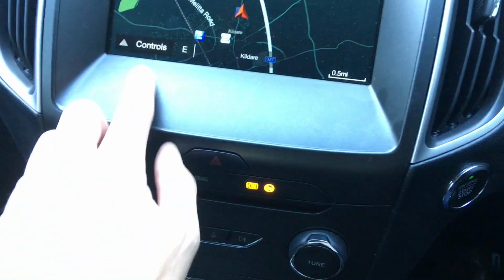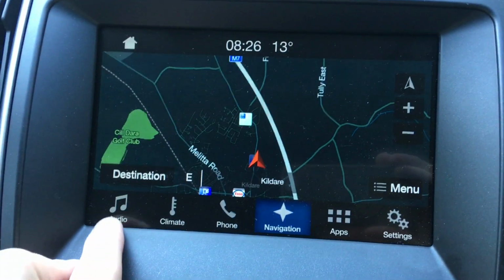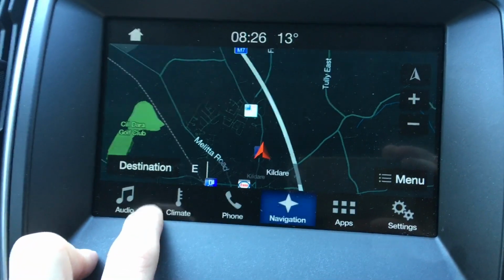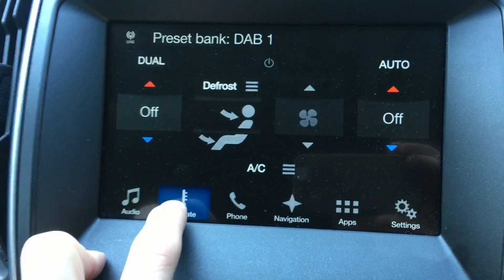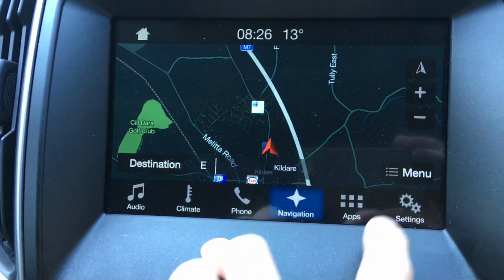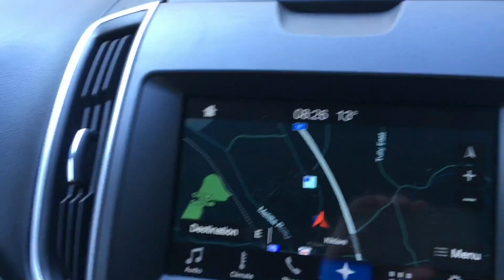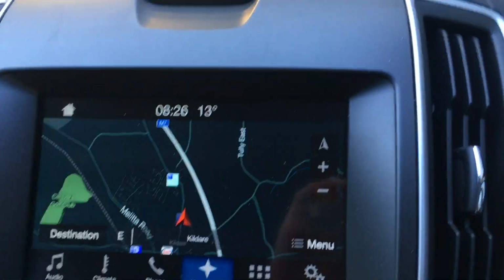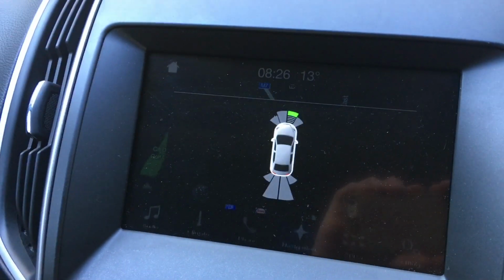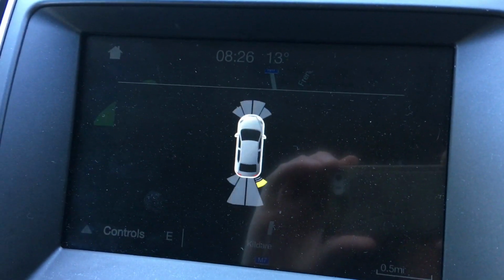However, everything as far as I can see moves back up into this big screen in through the center. So audio's in through there, or you can have your climate information in through there, or your phone, or satellite navigation, or everything in through there. And what's also there then is things like your parking assist. So if I drive forwards, I've got a problem, or similarly if I go backwards, it similarly tells me I've got a problem then on the rear as well.